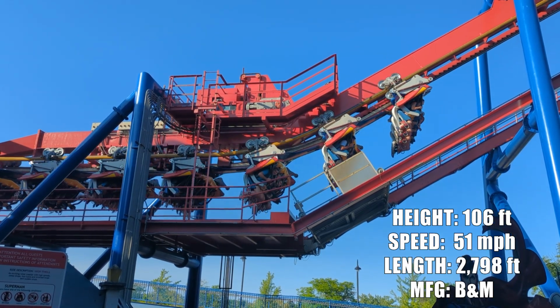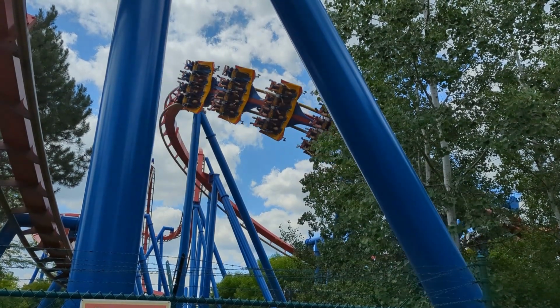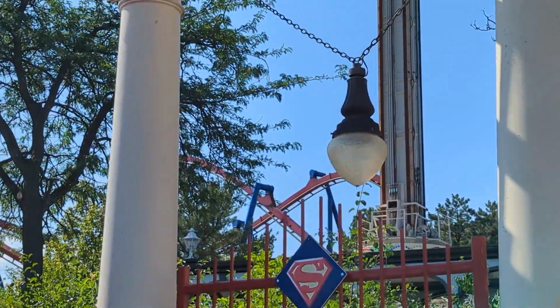You ask me, any Superman should be this style because you literally are flying and you feel like you're Superman. They're a ton of fun. The pretzel loop where you kind of head up and dive head over heels is my favorite element. It takes the breath out of you and it makes it hard to breathe, but in a fun way.